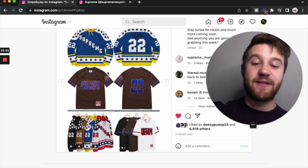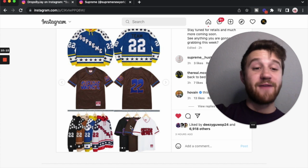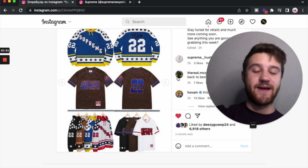To be honest, I think these are a pretty big miss. I don't really like the font on the front, and this color is kind of horrible in my opinion. The white and red one is alright, and the black and purple one's okay too. I'm a Ravens fan, so if I were to get one, I would probably go black and purple. But yeah, these are not for me. Just a miss for me on these.